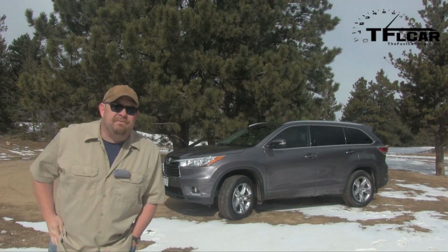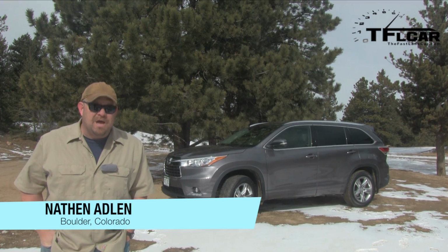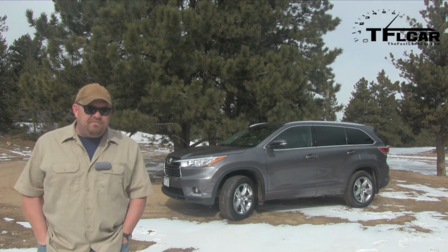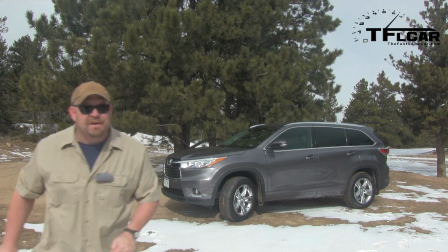Howdy folks, Nathan Adlin here with The Fast Lane Car, and I am standing in front of the 2014 Toyota Highlander. It's all new, baby, and we got it up here on the top of this mountain where I'm freezing my ass off, and we're going to do an off-road review and a little bit of driving impressions. Yeah, it's going to be a lot of fun. I just hope it's warmer in there than it is out here.